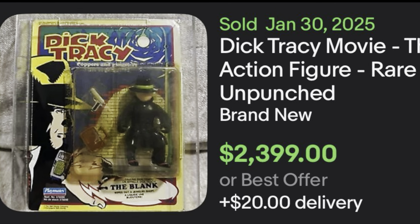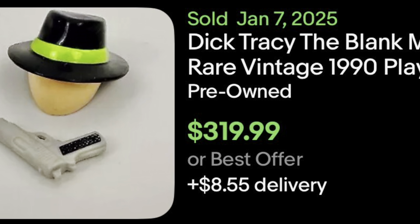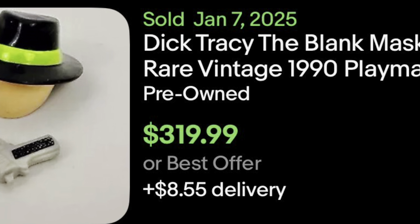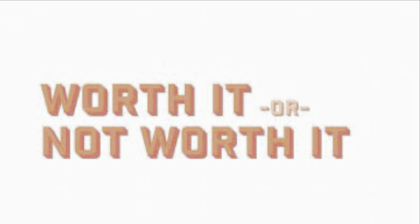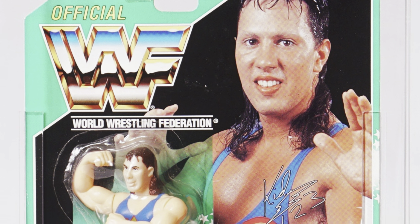And the weird thing about this, let's talk some accessories on this eBay purchase, is just the mask and the gun went for $319. That is a lot of money just for a little piece of plastic. Worth it or not worth it? To me, $3,000, no. If it was $1,000, I would have been in.